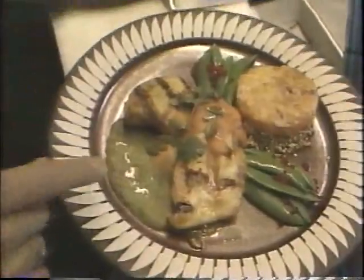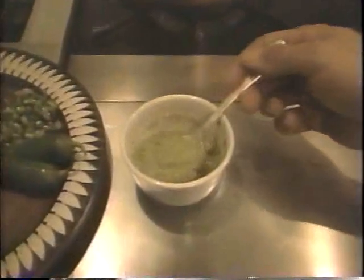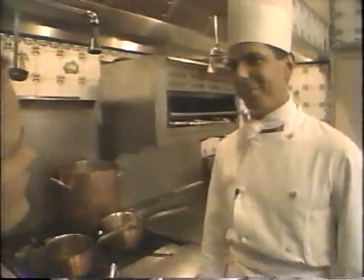Now, what's this? That's the pumpkin seed sauce. I want to see what goes into that. Okay. First, we grind the pumpkin seeds with chilies, and then we add jalapenos, garlic, romaine lettuce, and tomatillos. And then you make it into a little sauce over here. It's wonderful.